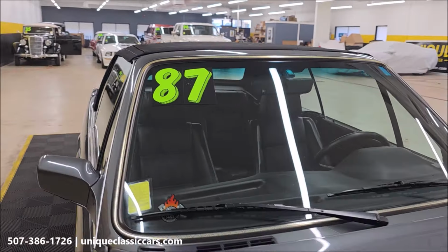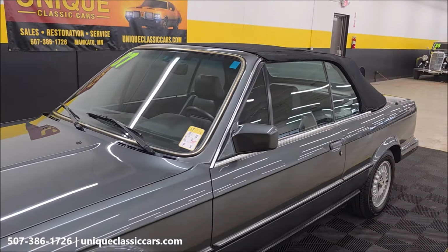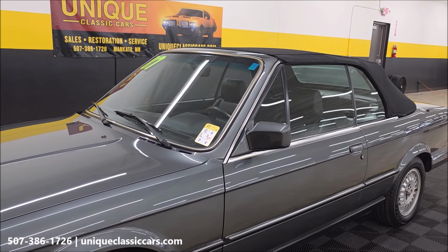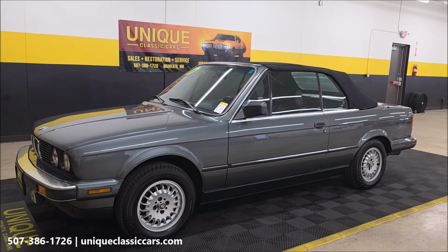I don't believe I mentioned earlier, it is power steering, power brakes also. All right, I will show you that being folded back down into the storage compartment before Jason takes it for a drive. But there you go, 1987 BMW 325i convertible.